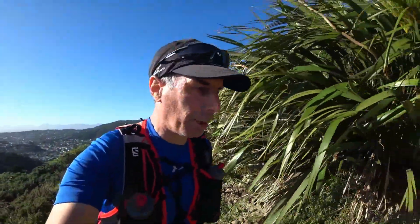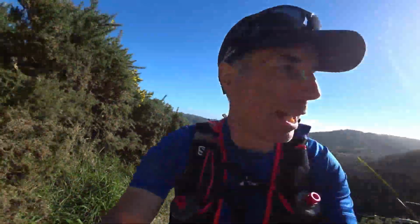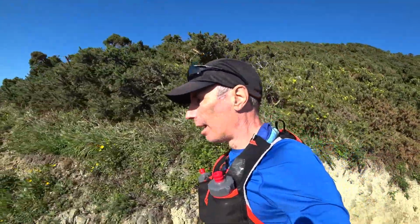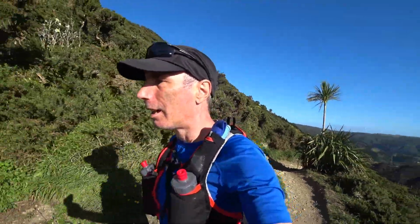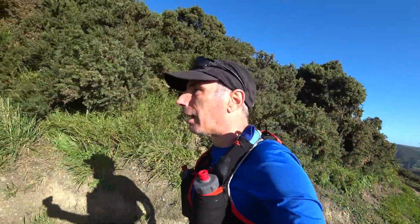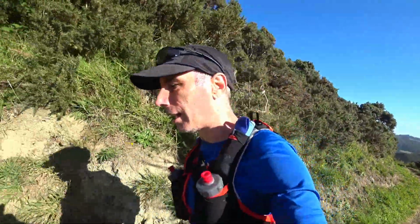So as you can see, we're heading up a bunch of switchbacks, and this just takes you up towards the summit. So it's a nice bit of single trail, mostly runnable. It's going to get your heart rate up a bit, but there's nothing terribly gnarly about it.